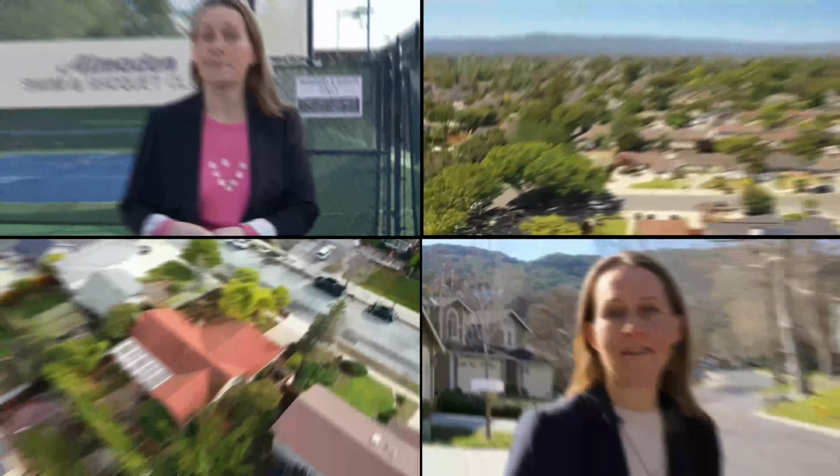You also want to pick an agent who you can communicate with, who maybe relates to you on a personal level, or maybe who communicates the way that you like to communicate.